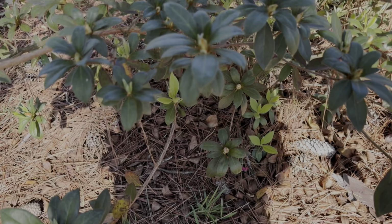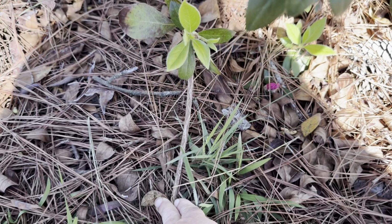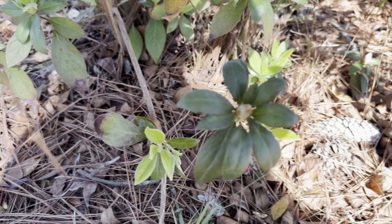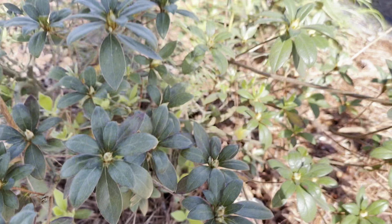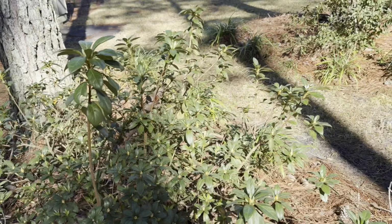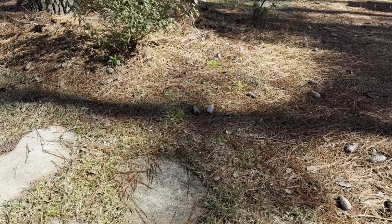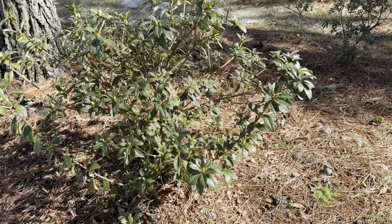Azaleas will naturally propagate, but you can propagate them too. This is something that's easy to do. It's called the trench method. And so you find a low-hanging branch from a healthy azalea plant. You bend it down and partially bury a section into the soil. You keep it moist and let nature do its work. After months, new roots are going to form and you can separate them as a new plant.